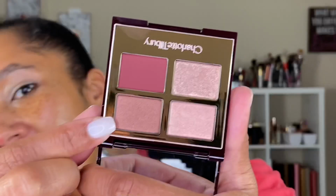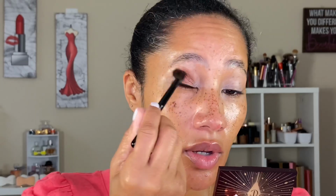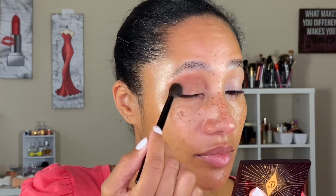Stay tuned. Okay, so my eyes are primed with the ABH primer, and we're going to get into this eye look. I'm going to start off with this enhanced shade right here, and I'm going in with the Chikuhodo blend brush, and I want to start blending this all over the eye. That blended beautifully, just beautifully and so quickly. This is like a one and done eye look.